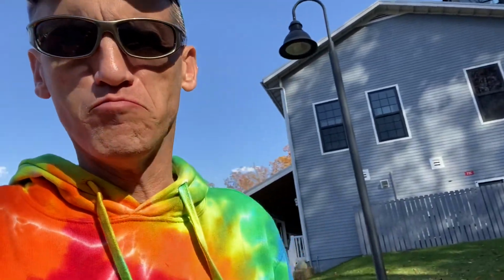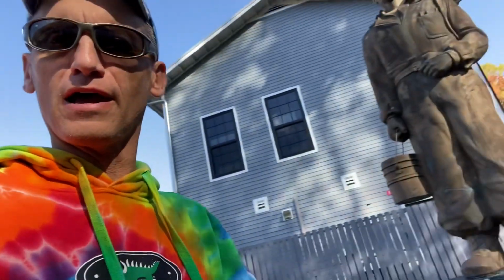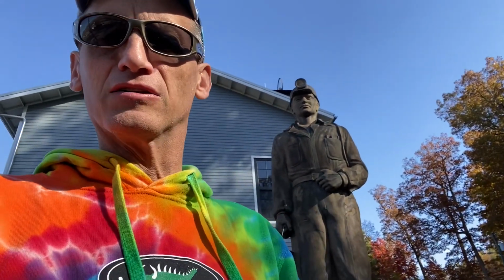Toll Road here at the Beckley Exhibition Coal Mine in Beckley, West by God, Virginia. We're going to see how these hardworking men, probably some ladies in there too, I don't want to be sexist, men and ladies, went underground and pulled this coal out of the earth to light our houses and make our steel. They suffered the black lungs. 16 tons, and what do you get?